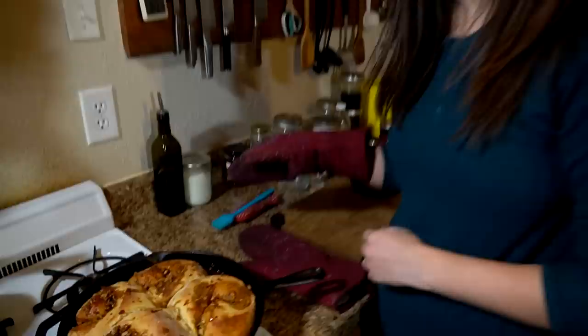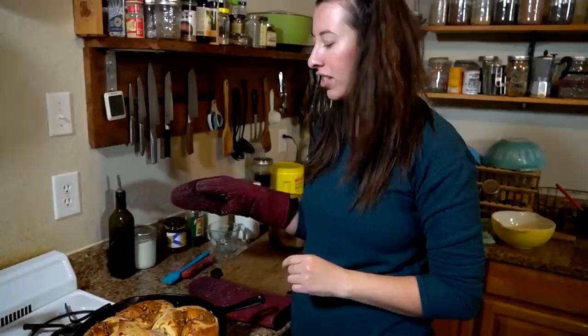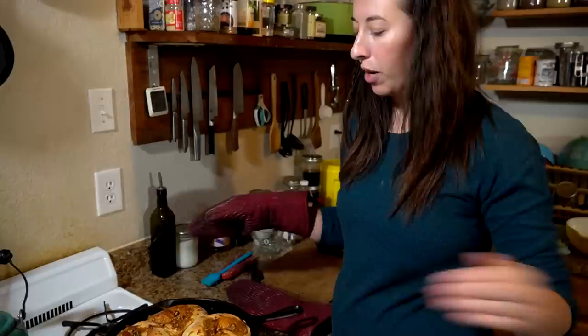Well, those may have gotten a tad out of control. I have not made them that big before, but fear not, they are going to taste delicious. We have to let these cool, sadly, for quite some time and we need to move on to our frosting.